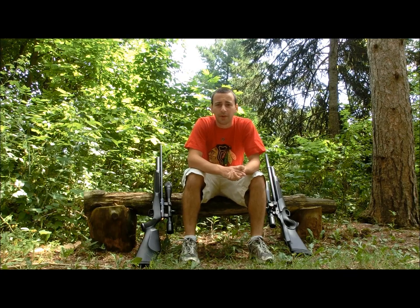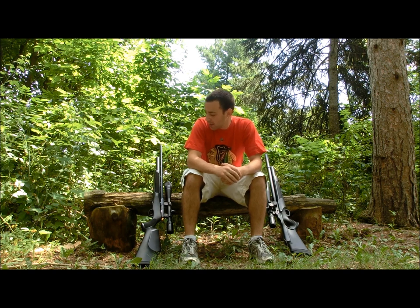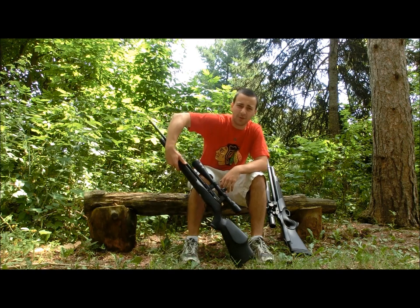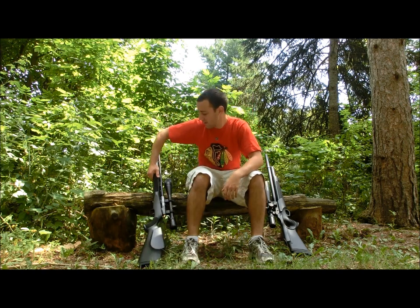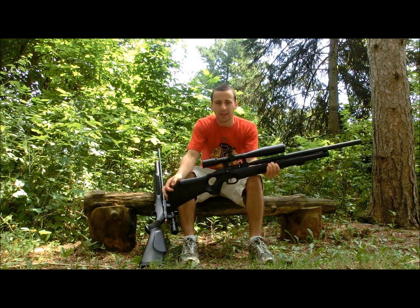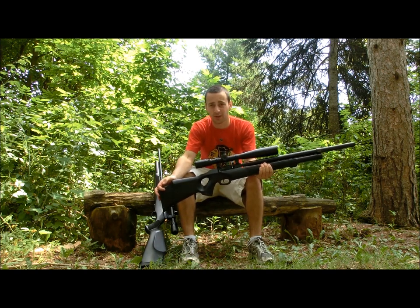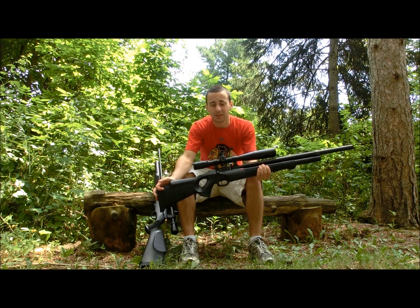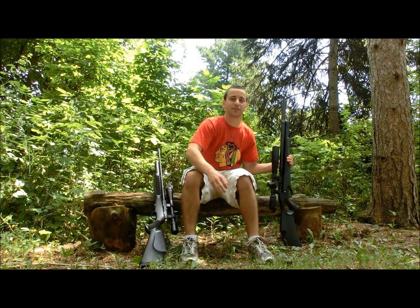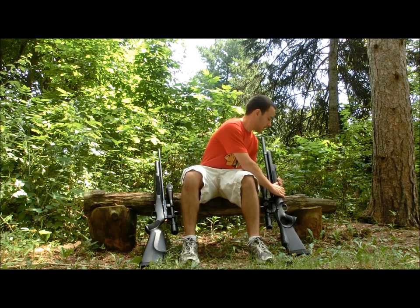Hey guys, up here in the woods in Wisconsin at the Badgerland Field Target Course, and I have two of my FX guns with me. We have the FX Cyclone, which has a Lothar Walther barrel, and we have the FX Whisper T12, and this has a new smooth twist barrel in it. FX has recently switched over to smooth twist barrels, and I wanted to do a comparison to see which one is actually more accurate.